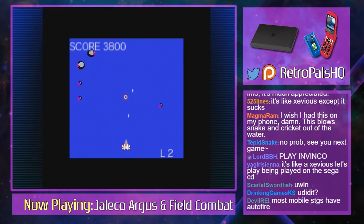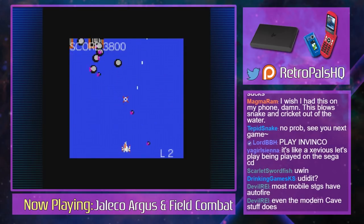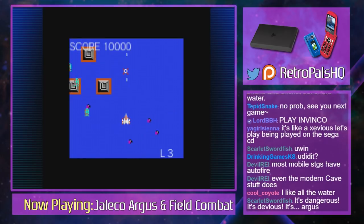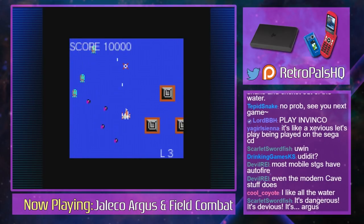Yeah. It's Argus. This game was basically as famous as it was for being a Xevious clone back when people wanted to play Xevious clones. To bring it back in any form is kinda questionable. I guess it makes sense for mobile platforms, because you can dumb it down enough to make sense for keypad control. Yeah, still, does anyone want to play Argus, even in 2003? As I've already mentioned, most mobile shooters have auto-fire, including even a lot of modern Cave mobile stuff, and that makes sense.